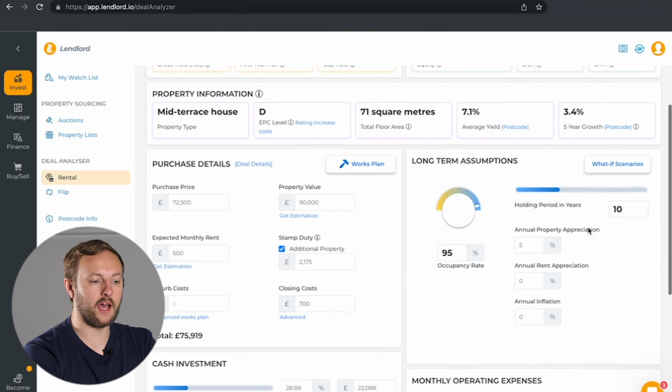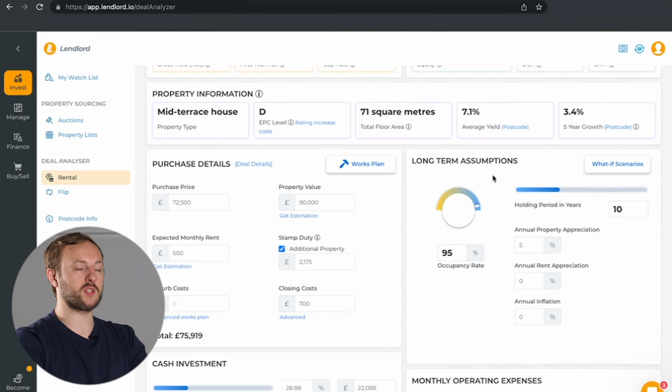So as we go to the long-term assumptions here, I say this all the time to people: is now the right time to buy property? Well, you don't wait to buy property, you buy property and wait. You need to understand that property is a long-term gain. If you're looking at a buy-to-let investment and how it's performing in 1 year, that's not going to do you any good. You need to look at the longer term. So if we look at a 10-year period, that's pretty good.